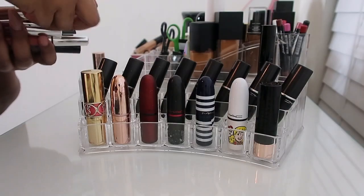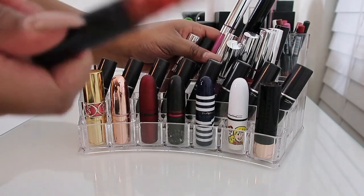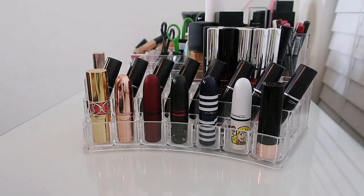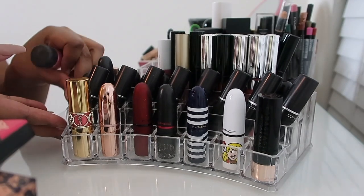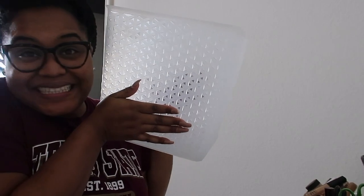And for my liquid lipsticks, I just went through each of them and pulled out more of my spring summer colors so I can access them a bit easier. And then I'm gonna put all my more winter fall darker deeper colors in my actual makeup storage.